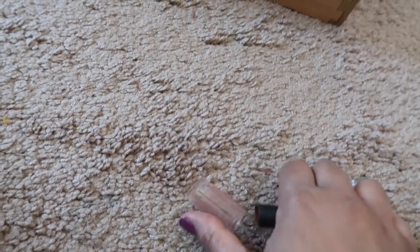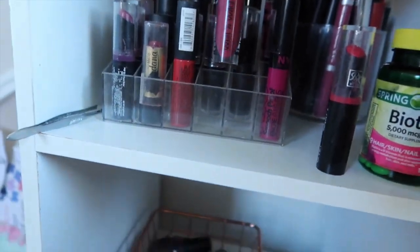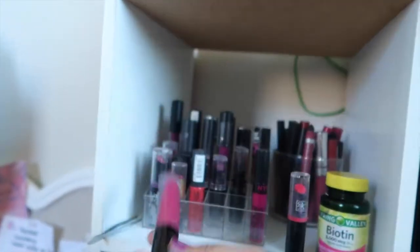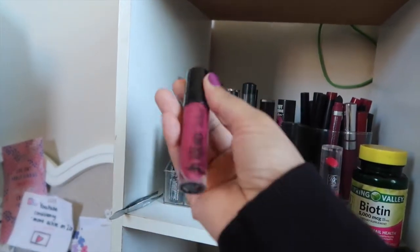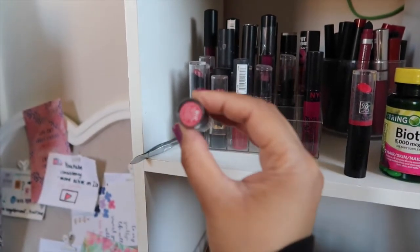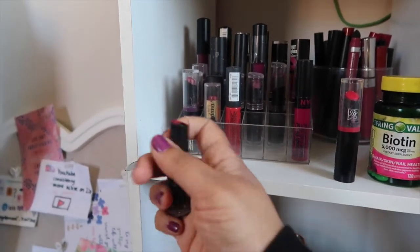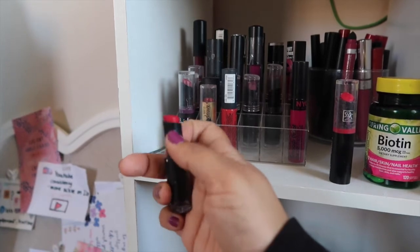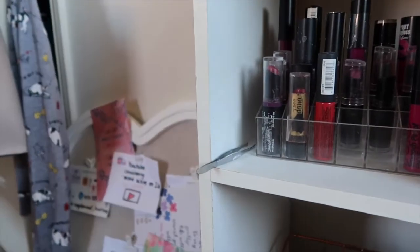So let me grab this one. I do need some liquid lipsticks as well, but I'm gonna try to focus on Wet n Wild. I think this one would be a good one as well. This is from their limited edition line, and I think it's called Berry Recognize. So I think that one would also be good. There we go, it focused finally. This one is in Stoplight Red, and it's a really pretty red color, just a really bright red. So I think I'm gonna pick a couple here and show you guys what I end up with.